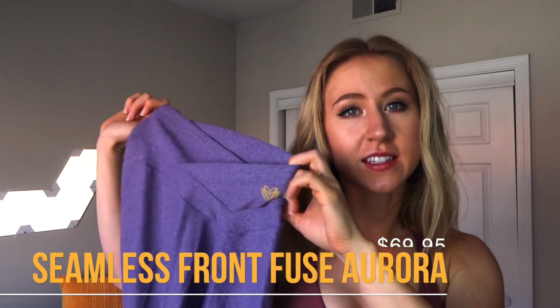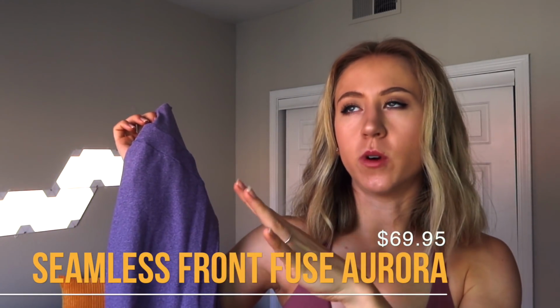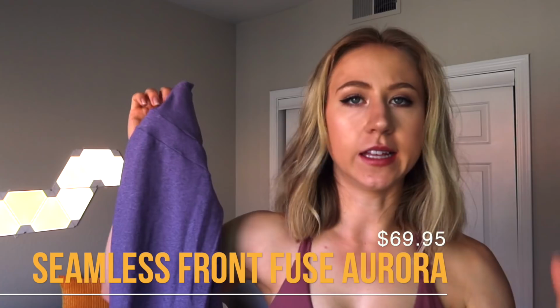So the first leggings I'm talking about are the seamless front leggings. I don't know what is the name and what is the color, but I will have everything linked down below. So these leggings are $69.95. All of the CLS leggings are a little bit on the more expensive side, but you'll see throughout this video, I do think that they're worth it because they're super high quality and they're super durable as well.